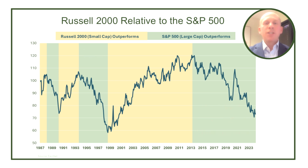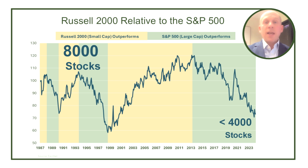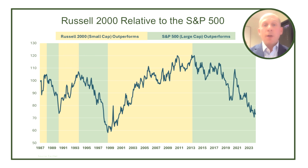Another reason is simply due to the fact that companies are staying private for much longer than they used to. A couple of different ways to look at that. If you look at the total number of listed stocks in the U.S., it peaked around 8,000 stocks in the mid-90s, and it's less than half of that as of 2023. So what we've observed is that more companies are either going private or staying private for longer as opposed to doing their initial public offering.